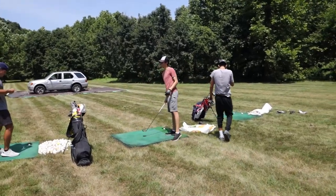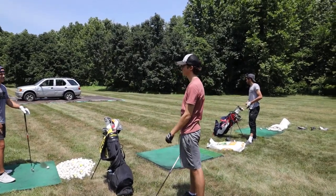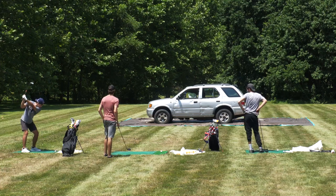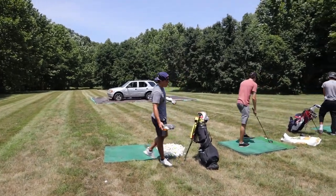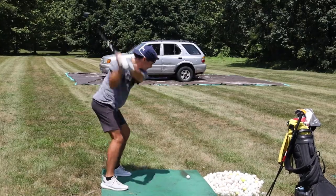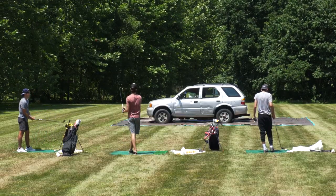What's the next challenge, then? I say what's going to happen here is we're all just going to try and break the back window. No agenda. Let's just destroy it. One at a time. Take go first. Now watch Steven destroy it. Guys, I'm going to switch it up and go with the 3-wood because I think we got some more ball speed with that. Oh, that went through again. Went through both.